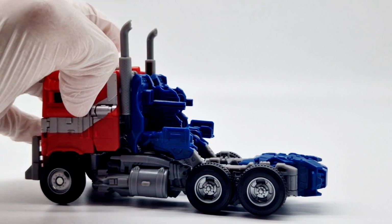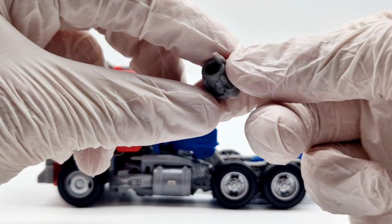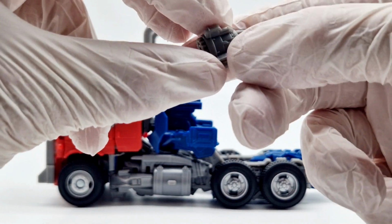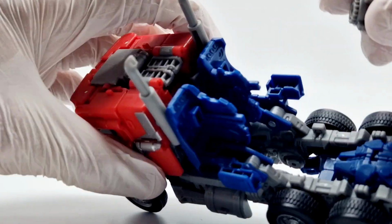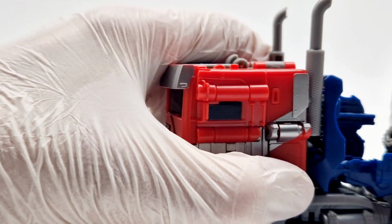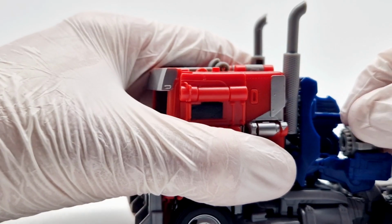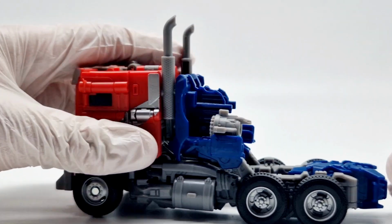Now in terms of weapon storage, here is Optimus Prime's blaster, and what you want to do is take the pegs on this, and then there are tabs up here that this will tab onto. So what I'm going to do is, because I've got gloves on, this might be a bit difficult. There we go, that tabs on like so.